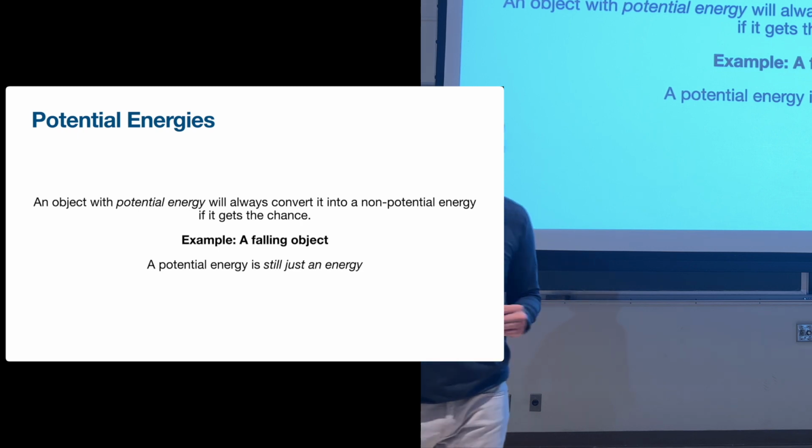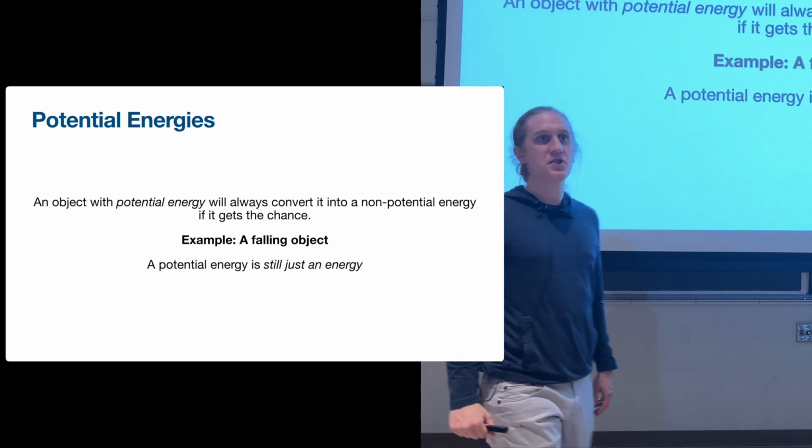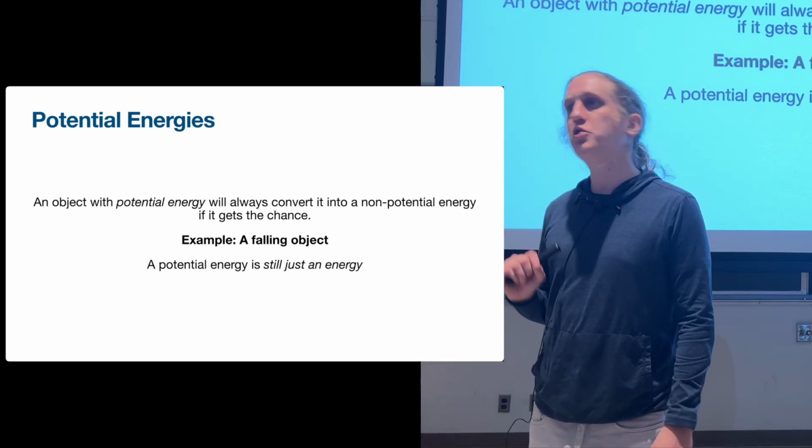Potential energy is a real energy. It's just as real as any other kind of energy. But what makes it special? What makes it special is this: if left to its own devices, an object is always going to convert its potential energy into a different kind of energy, usually kinetic energy.